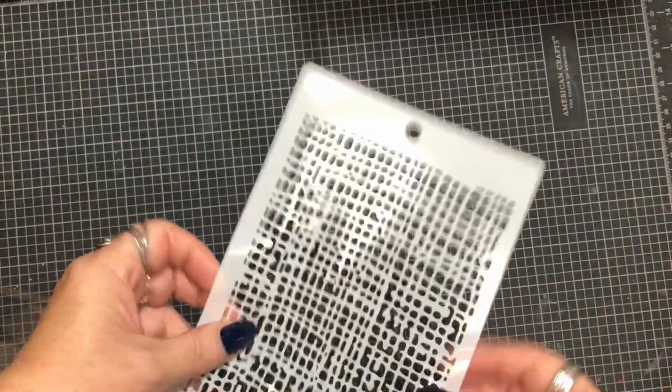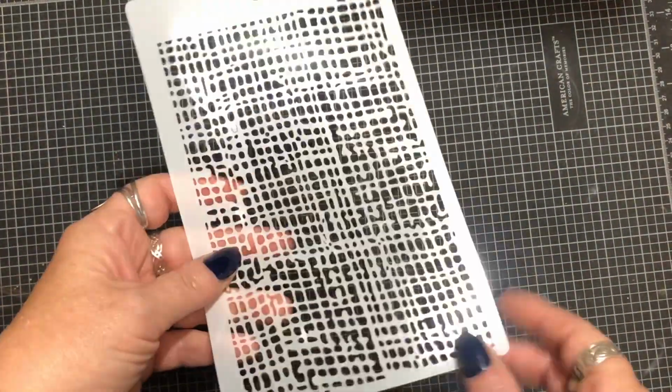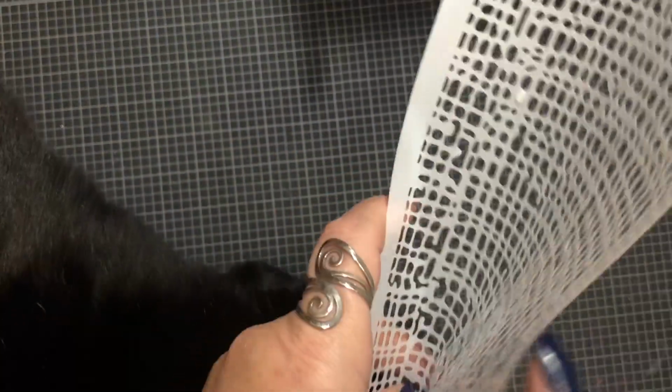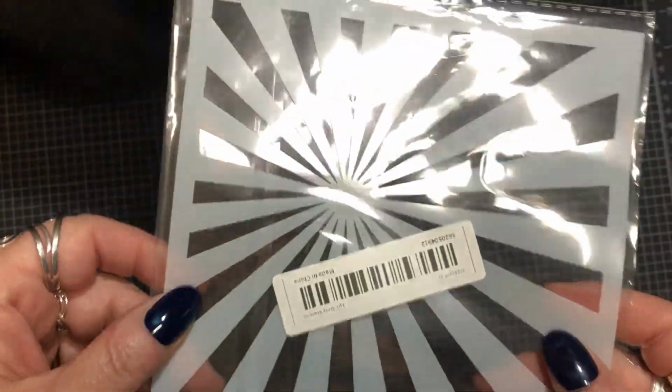This is a pretty cool stencil, it's a nice size. This one came a little bent, if you can see it. It's due to shipping. Nothing that TEMU did wrong. That's that one. Next one, of course, is yet another stencil.